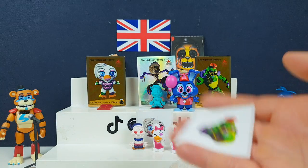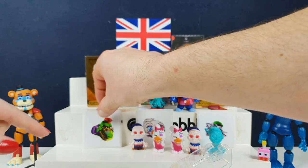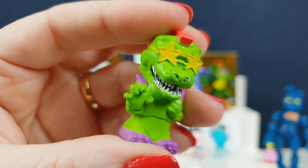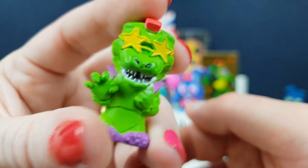So, there's definitely... it's the same sticker, same card as mine. But a different sticker. Yeah. We've actually got three different cards and three different stickers. Right, what figures did we get, though, this time? We've got a Montgomery Gator. That's different. At least one is different. Awesome. That's good. He's very cool. I like him a lot. He's very, very cool. I like him. Very cool.